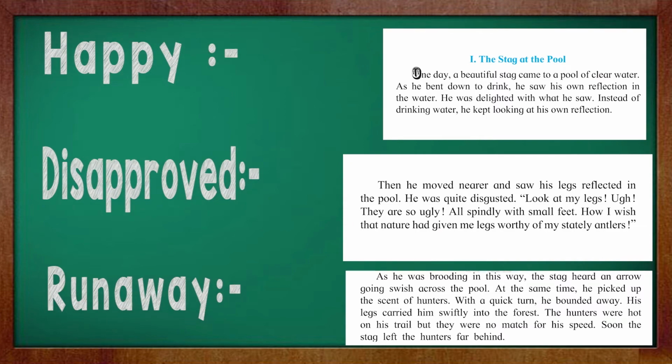The synonym for the first word happy in the paragraph is delighted. The synonym for the second word disapproved is disgusted. The synonym for the third word run away is bounded.